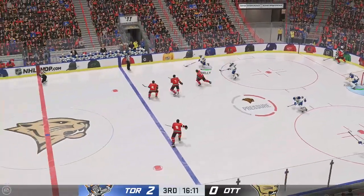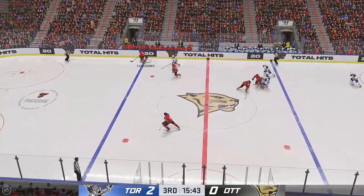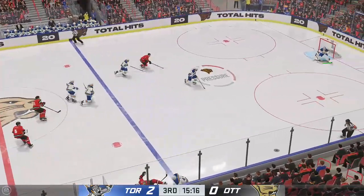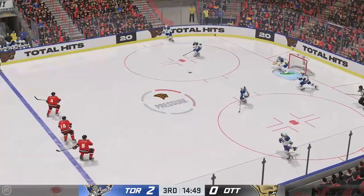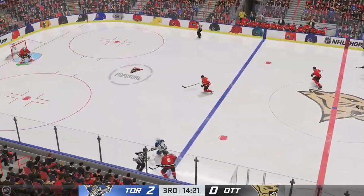Picked up along the boards by Liljegren. Good hit to bump him off the puck. Moves it over to Chychrun. Handles the pass. Rocks him on the play. Toronto's got possession of the puck.